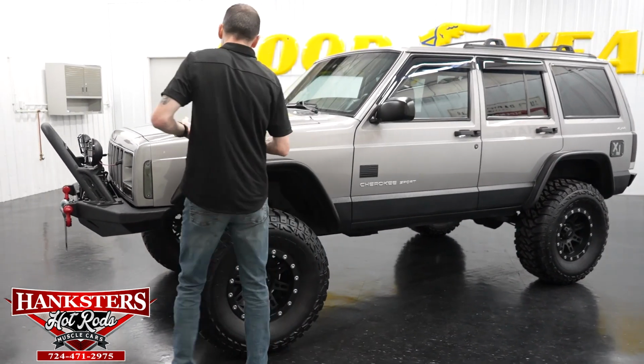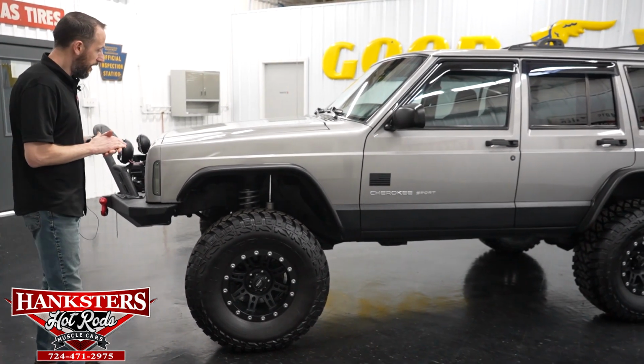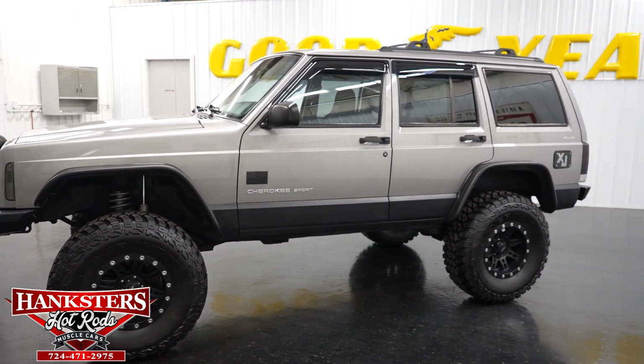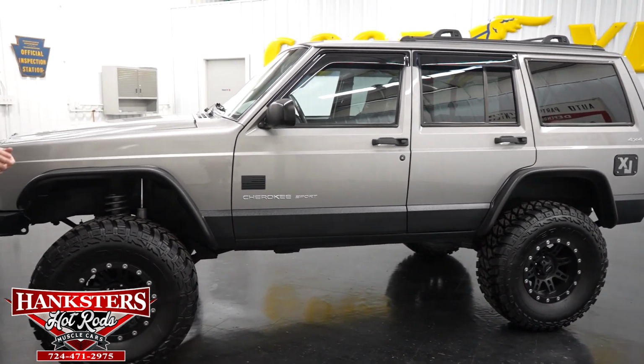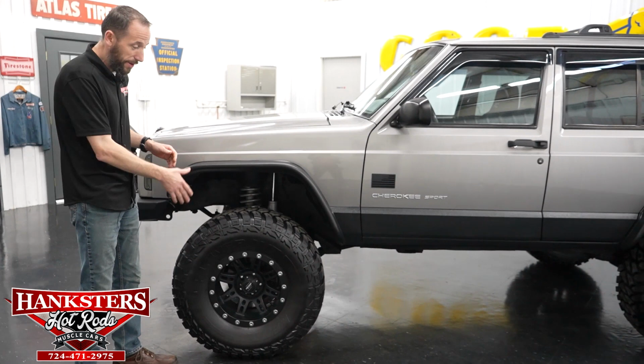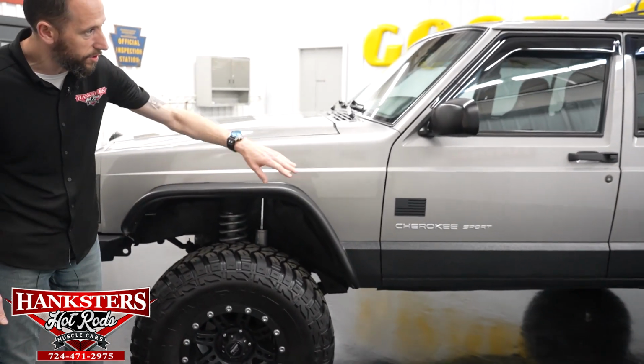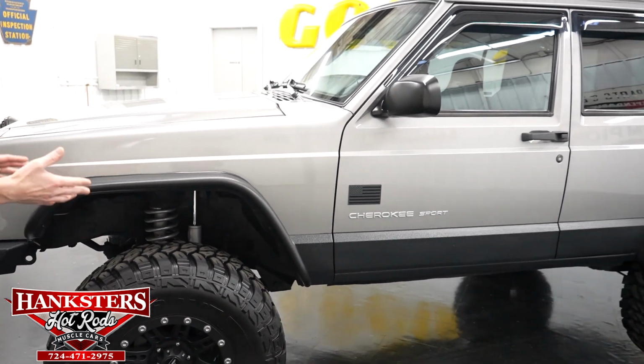What we have here, everyone, is this really beautiful 2000 Jeep Cherokee. First thing you notice about it is the paint. It is the correct color that it came in, silver. Second thing you notice, even before the wheels and tires, we do have the fender flares, all four corners there. Gives them more room for the bigger tires.